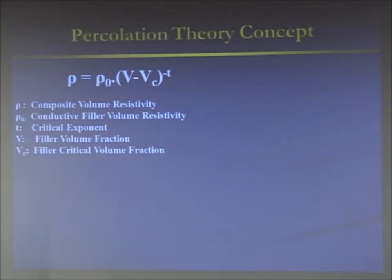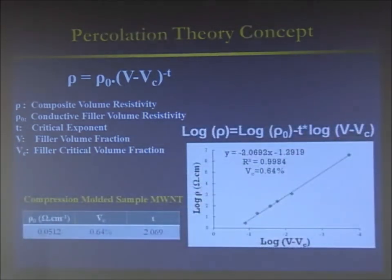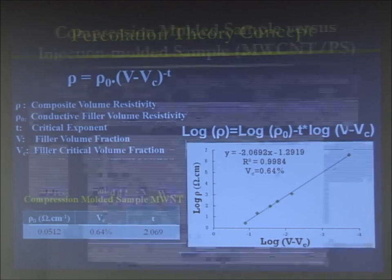So when you look at the percolation, we can use percolation theory to calculate the actual percolation threshold, and also this t value. This t value tells us a little bit about the type of structure. As you get more dimensions to your structure, the t value will go up, and that usually leads to a lower percolation threshold. And if we do that for the data there, what we see is actually it's not 0.75%, it's about 0.64%. And the t value is about 2 when we do the fit on the power law. So this gives us an idea of when the percolation occurs and what type of structure is present.